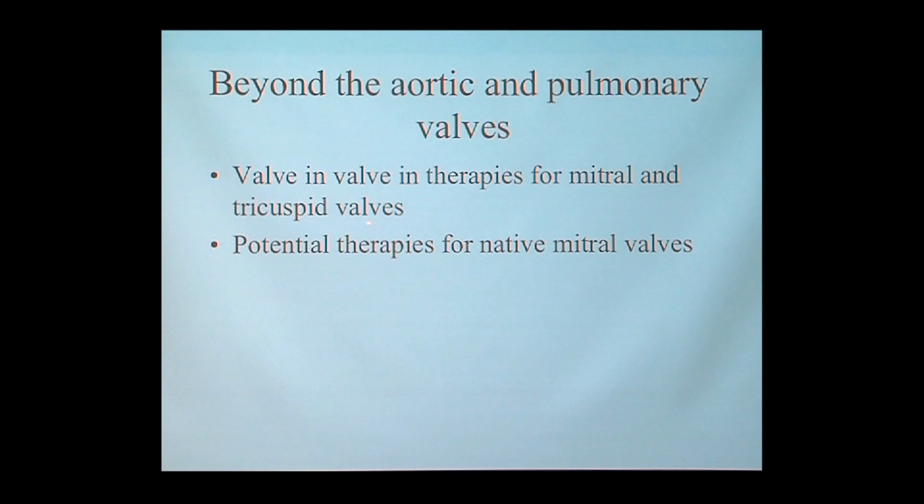So we have now gone beyond the aortic and pulmonary valves, because in fact, I did the first in human of a native mitral transcatheter valve, which we published in one of the journals in 2013. So we can now offer the mitral and tricuspid valves as a valve-in-valve therapy. We have done cases here at UCSF. And there are also potential therapies for native mitral valves, or at least 2 trials which have started in Europe, which are in progress, and eventually will reach these shores at some point.